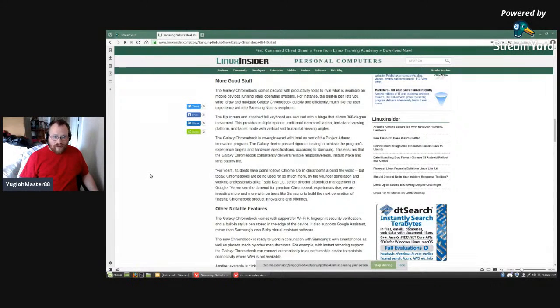Basically, the good stuff about it is the Galaxy Chromebook comes packed with productivity tools to rival what is available on mobile devices running other operating systems. For instance, the built-in pen lets you write, draw, and navigate Galaxy Chromebook quickly and efficiently, much like your user experience with the Samsung Note smartphone. The flip screen and attached full keyboard are secured with a hinge that allows 360-degree movement. This provides multiple options: traditional clamshell laptop, stand viewing platform, and tablet mode with vertical and horizontal viewing angles, which is all okay.